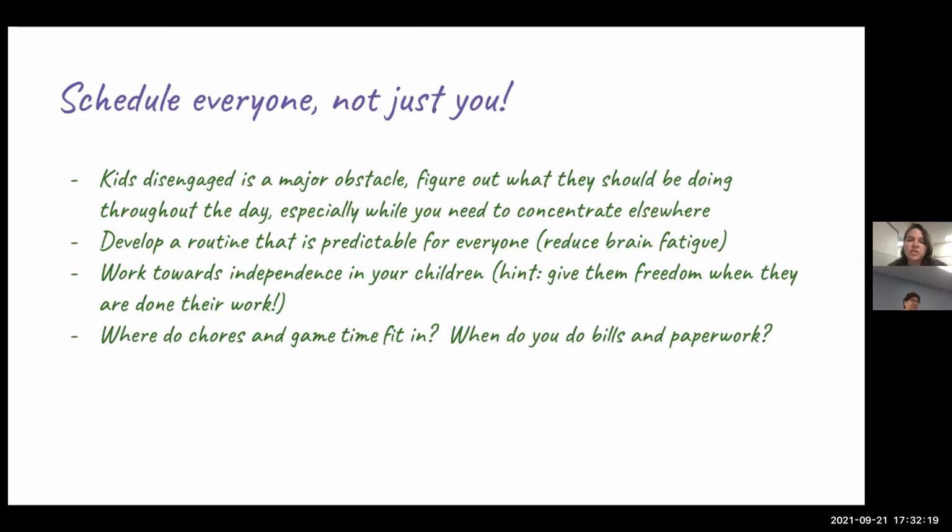I would encourage you to develop a routine that's predictable for everyone. Like I said, I am not a super scheduler type of person, especially starting out homeschooling, but I have found that this is really helpful if the kids know what to expect and at least know what order things are going to be in throughout the day.